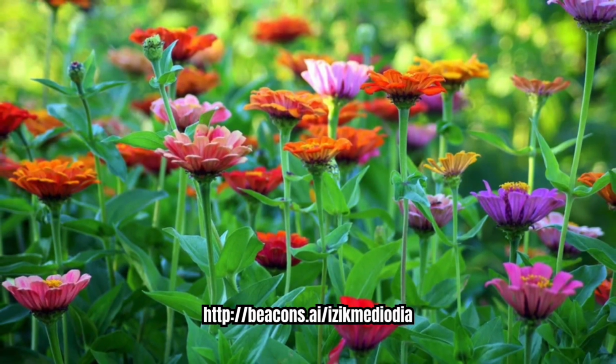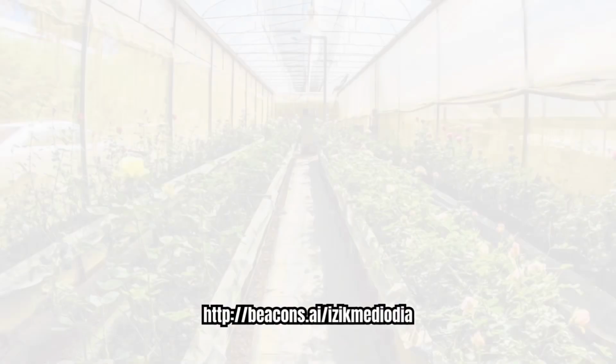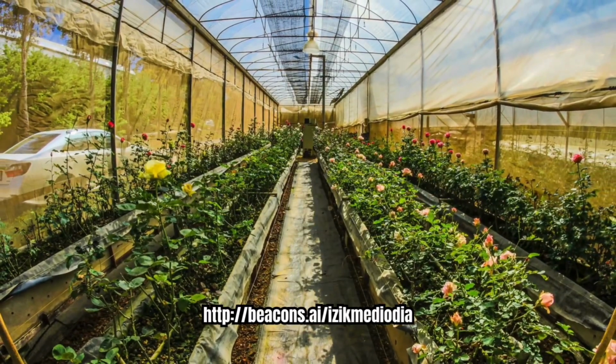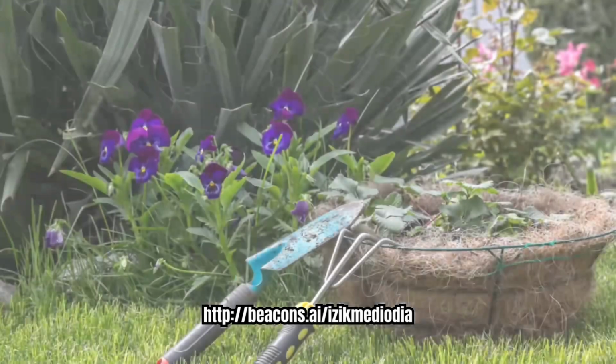When you're ready to expand, consider adding plants that help each other grow, known as companion planting. For example, planting basil near tomatoes can naturally ward off pests, and planting marigolds around your garden can protect your veggies from harmful bugs. These natural methods make gardening easier and help you avoid chemicals.